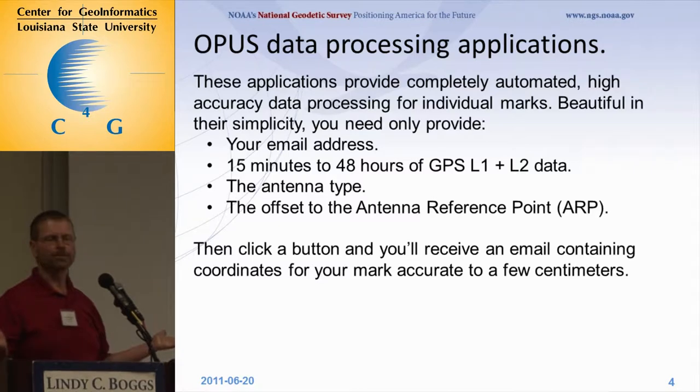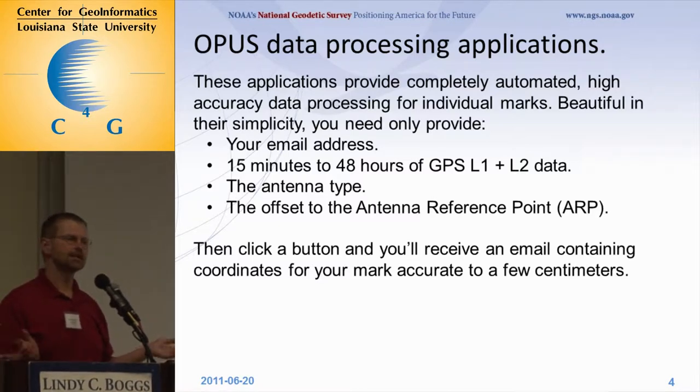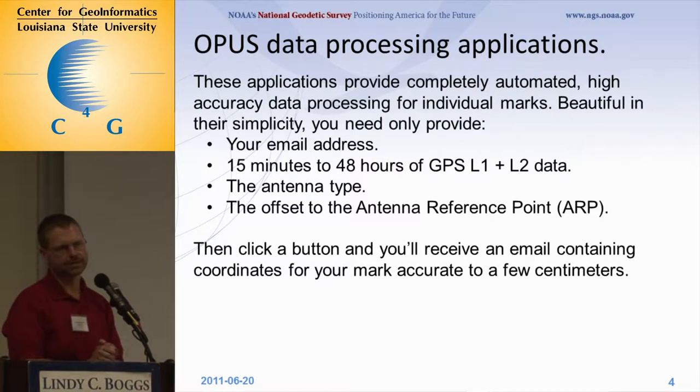I like to say that OPUS is beautiful in its simplicity. You go to the webpage, and what do you see? We ask you four questions. We need to know your email address so we can send the answers back to you. We'd like to have your data because we can't do much without it. We need to know what kind of antenna you have and how far above the mark it is. Four questions. You do that, you click a button, and in a few minutes you get coordinates back that we claim are probably going to be good to a couple centimeters. What could be better than that? Perfect.